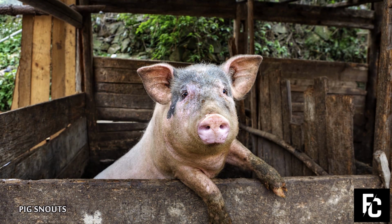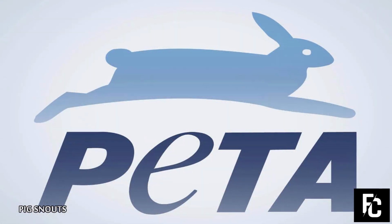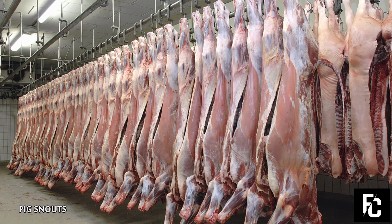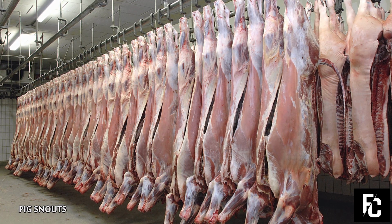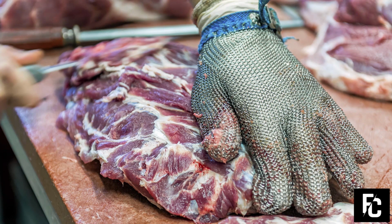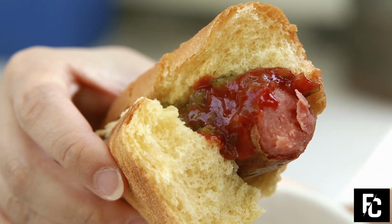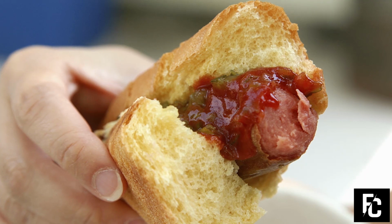Number 4. Pig snouts. People for the Ethical Treatment of Animals is an organization that admittedly has something to gain by making claims about what may or may not be in hot dogs. PETA also probably could not get away with outright saying that tasty items such as pig snouts, goat gullets, cow lips, and other parts of killed animals are tossed into the meat that is eventually molded into hot dogs if there was not at least a little bit of truth behind those claims.